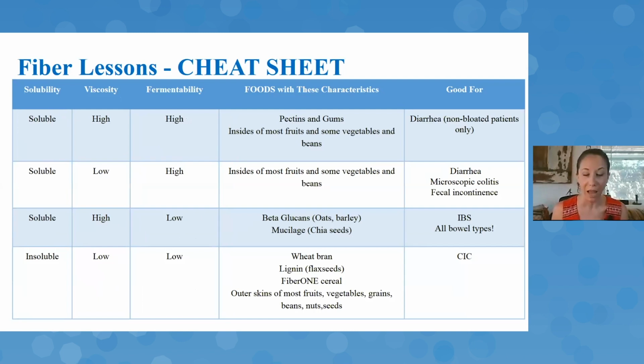And of course, I'm a dietitian, so we always like to try and talk about food first when we can. So I wanted to also give you this same chart, but instead of putting in the fiber supplements, let's give you the dietary fiber options that you can offer to your patients instead. And I'm actually going to spend a few minutes at the end of this lecture going over those in a little bit more detail.